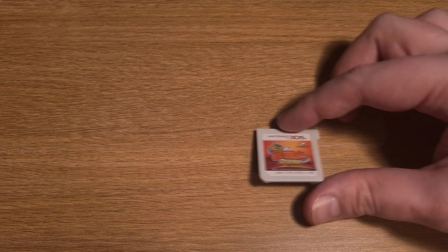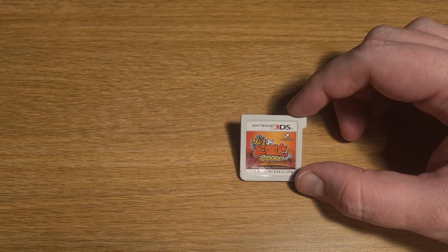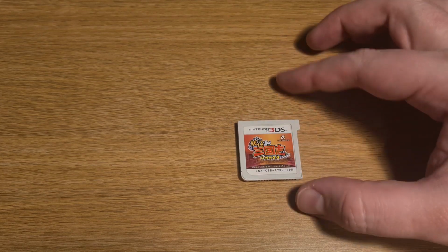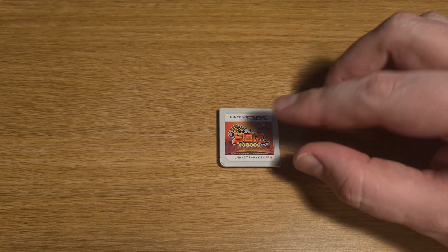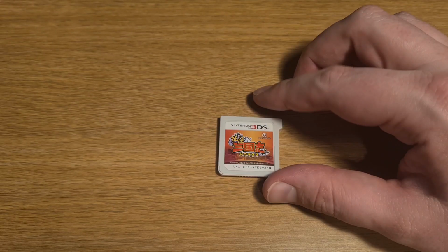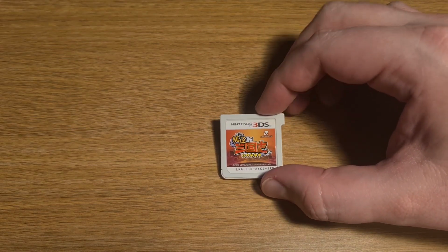Okay, so just before I get on to the big boxed or kind of collector's editions that we have, just showing off a couple of loose cartridges that I have here. So this one is a Yokai Watch game. I think it's maybe a crossover title from Japan. Seen this on eBay going for a couple of pounds and picked it up. Didn't really ever look too far into it, but I thought, seeing I'd got the other Yokai Watch games that were available, I would pick up whatever this is that was released in Japan.